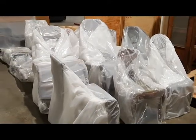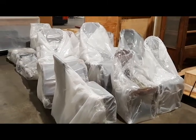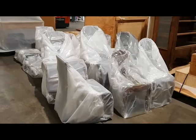When objects are frozen, we wrap them in plastic, and that is to prevent condensation from forming on the object. Once the objects are removed from the freezer, they're brought up to room temperature. So usually about a day after they're removed from the freezer, we unwrap the objects. At that point, they're ready to be cleaned and then introduced into our climate-controlled storage areas.